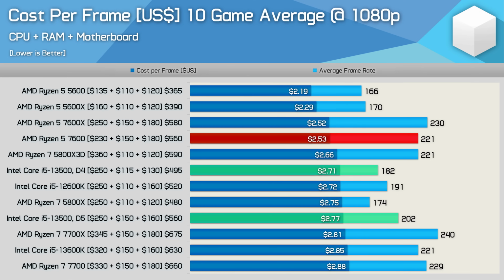Even if we ignore the performance data, the cost of the 13500 on a DDR5 motherboard is equal to that of the 7600, while opting for DDR4 will save you a mere $65 and will without question result in less gaming performance. The Core i5-13500 is a very interesting CPU and certainly one of the best locked 13th gen CPUs that I've tested so far.